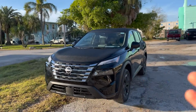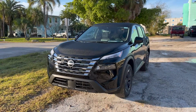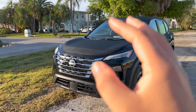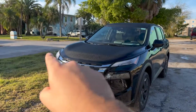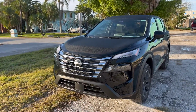Nissan Rogue was updated in 2024, so this is a mid-cycle refresh of the current generation Rogue that's actually been on sale since about 2020-ish. So, you know, halfway through the life cycle, decided to spruce it up a little bit. Still wears Nissan's corporate V-shaped face, but this is the current iteration of that shape. You can see those two kind of chrome bits on the side, but it still has that V. I mean, it's pretty distinctive, can't really mistake it.